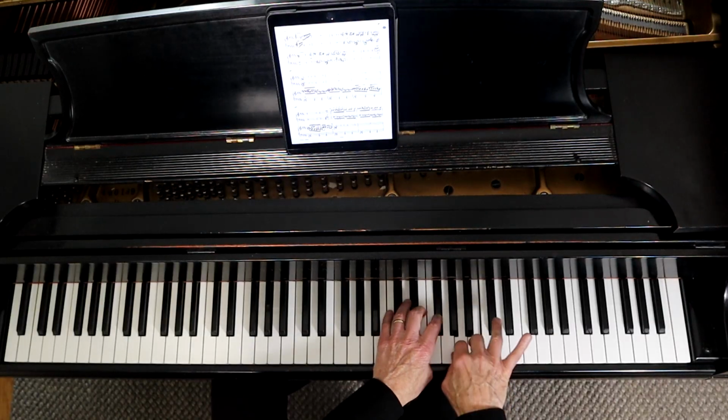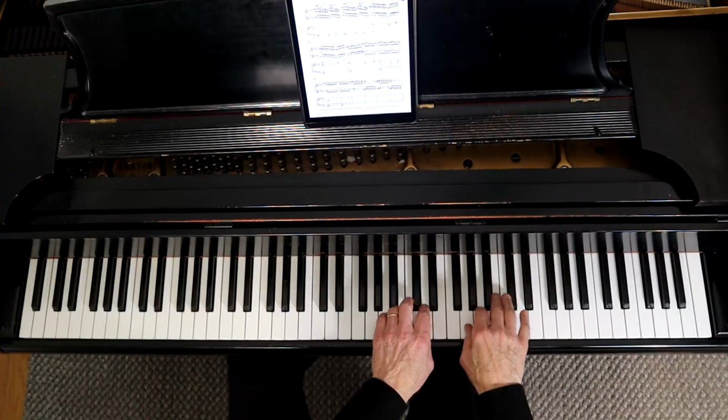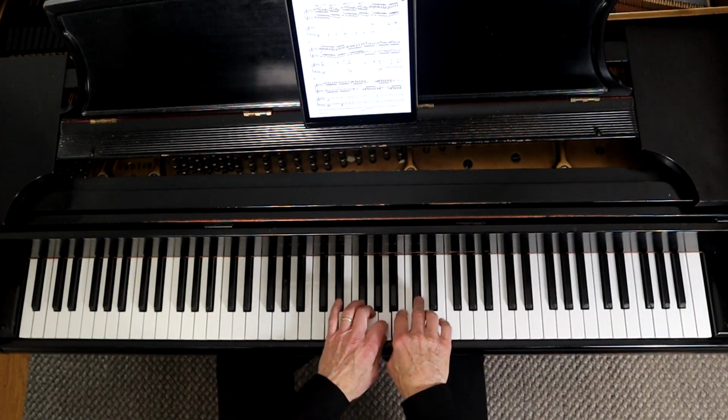And then the piano answers with its own melody. Same music. And the horn comes in.